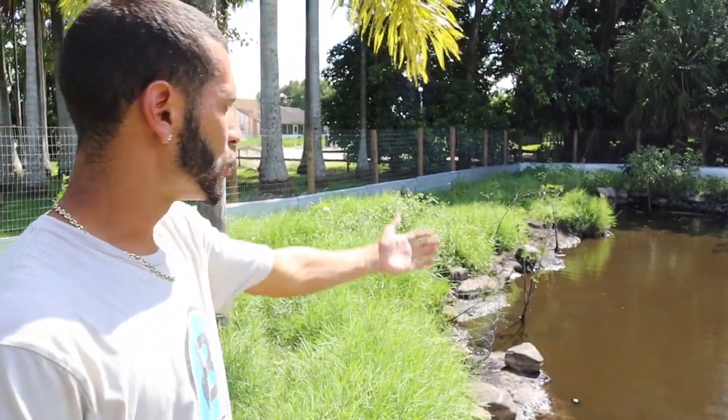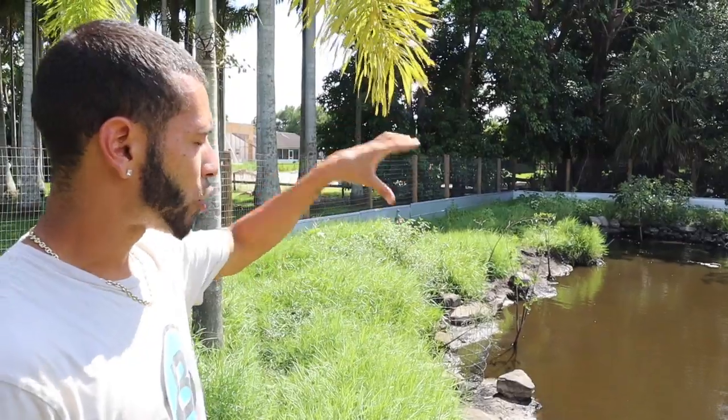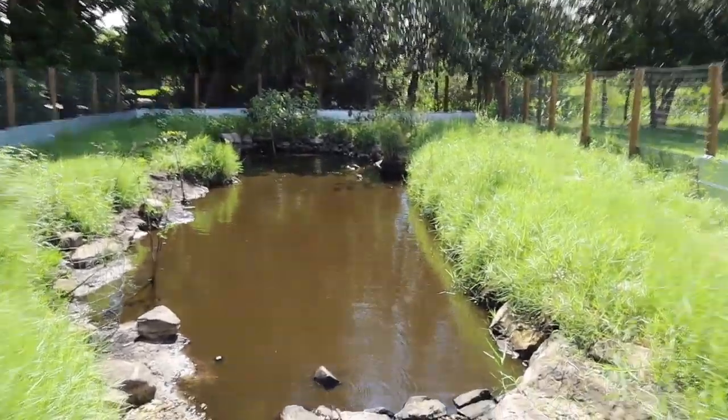But if they were in the Amazon, in Brazil, stuff of that sort, they have natural little ponds that they keep colonies at, and they'll stay just like this. So this would be their home forever. Look at that.